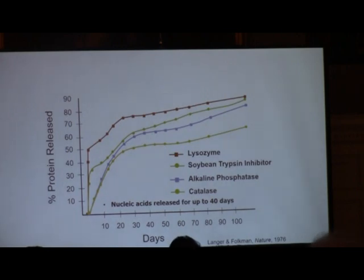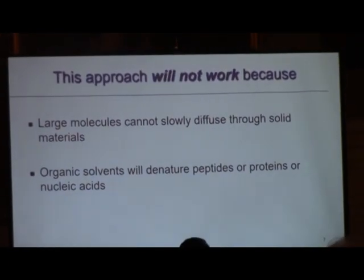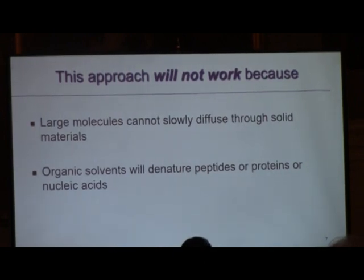And they said that, in fact, these molecules are just too big to diffuse. Again, that's what you heard before. But also that the solvents we were using would destroy anything we put in. And things went downhill from there.